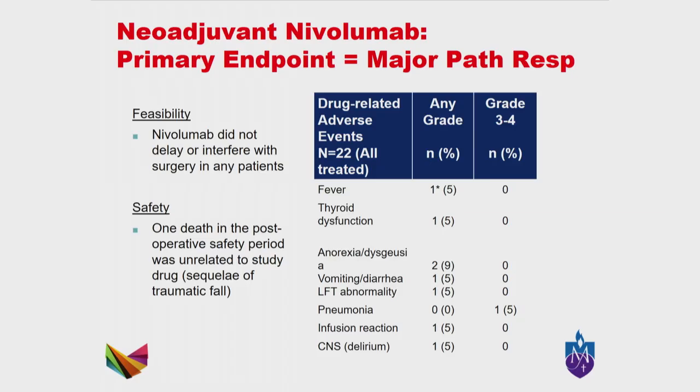The only patient death was the patient who fell off a ladder or something, and so we can't really blame that on the surgery. But you'll see grade 3 to 4. Grade 3 to 4, for our non-medical people, means that patients either need hospitalisation to treat that, or it's a life-threatening complication, but they didn't die. Grade 5 is death.